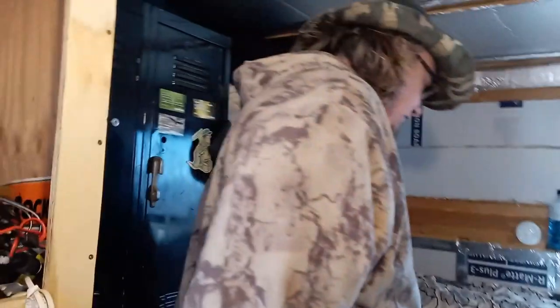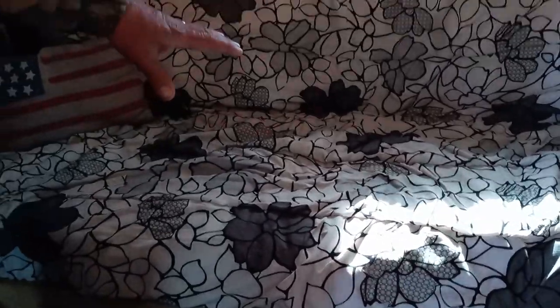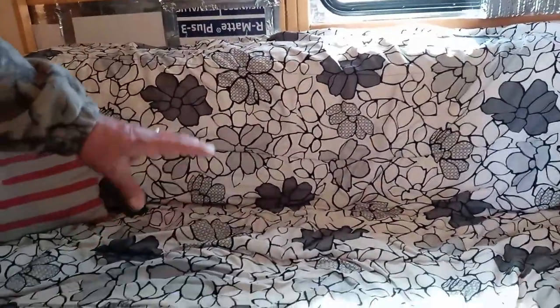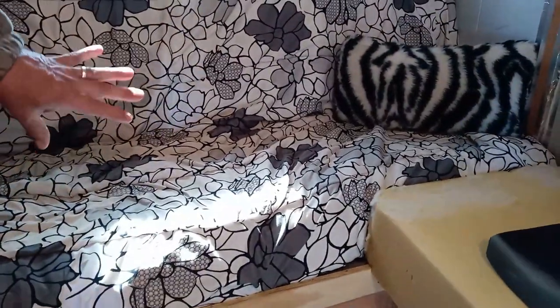Okay, so I built this box really large. It's 54 by 36, so that we could put our bikes in there. We don't have our bikes with us because the spare tire is still in here, so we really can't fit them now. The spare tire is going to go underneath, and I'm going to build a rack. But right now there's just firewood in there.